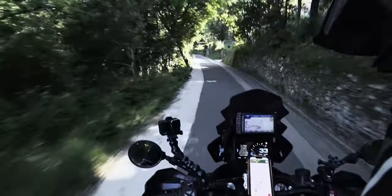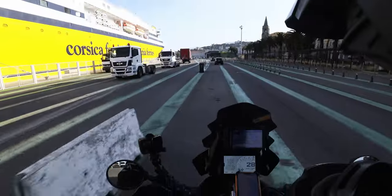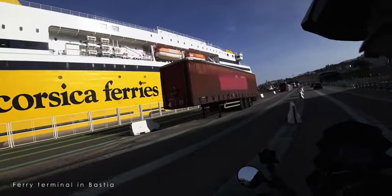I got to see this part too. It's definitely nice. Always fun to check in with these. Oh, this is my ferry. Wow, that's a big one.